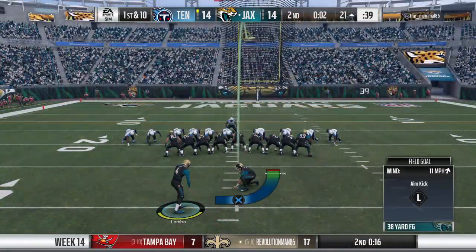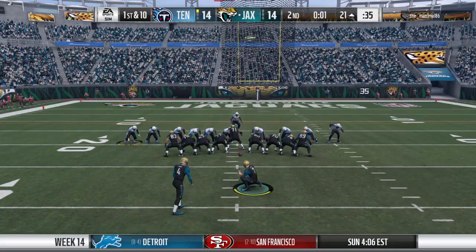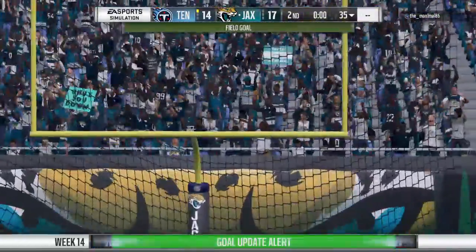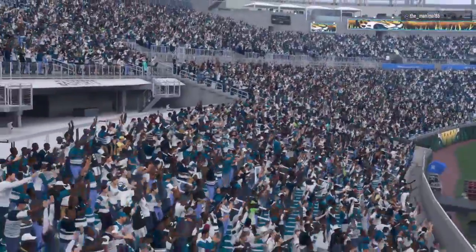So with 2 ticks left here in the half, on is the field goal unit. On the left hash mark, this a 38-yard attempt. And Lambeau will put this one through. So we hit the halftime break here in Jacksonville with the Jags on top.